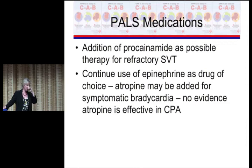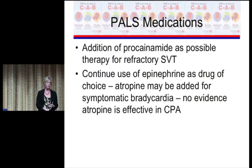All right, what are some other changes? The addition of procainamide as a possible therapy for refractory SVT. If you've done adenosine and you're not getting anywhere, by the way, you can double or triple the 0.1 adenosine, okay? If that doesn't work, then you need to go with either procainamide or amiodarone.